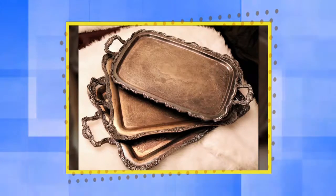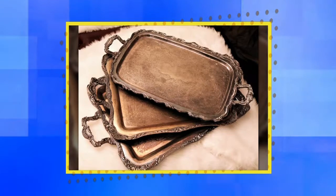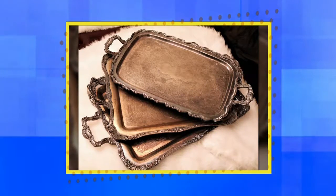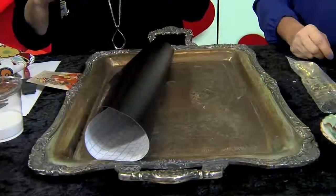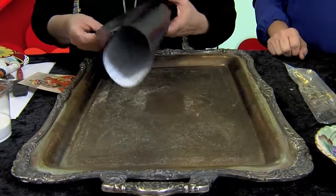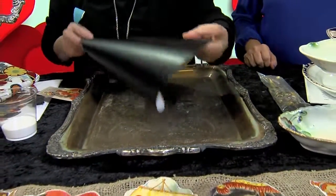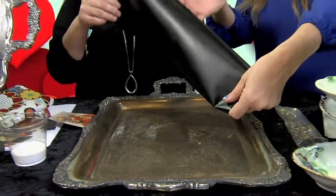Silver trays, guys. Here's what they looked like when we picked them up at the antique store. So this is a silver tray. I love the kind of old one. We kind of shined it up a little bit, but I really like the old rustic look. And we went to the hobby store and got some vinyl chalkboard peel and stick. Smart. Yes, there's such a thing. Peel and stick. Of course.